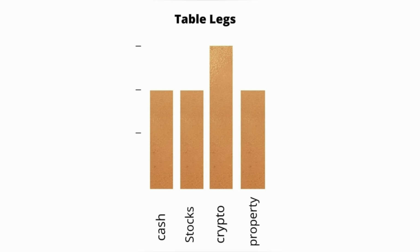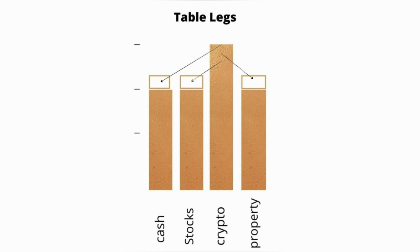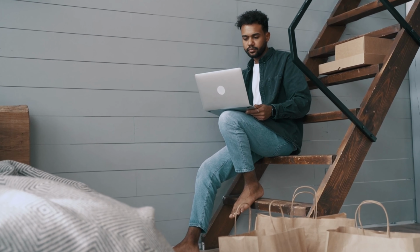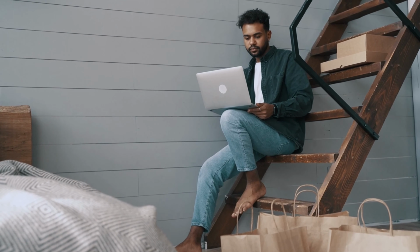It's when the profit portion of an asset class far outweighs that of its peers. Then we sell down that profit portion to the other asset classes, and then our portfolio eventually comes back into balance. So if we had a mortgage on a property, then we could sell down that profit portion leg of our portfolio and use those funds to pay down our mortgage faster.